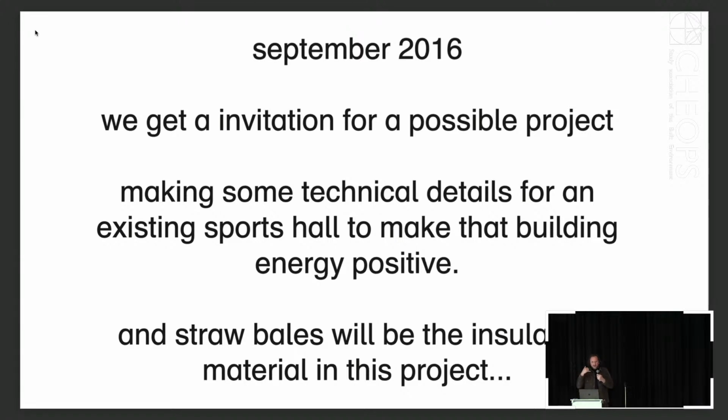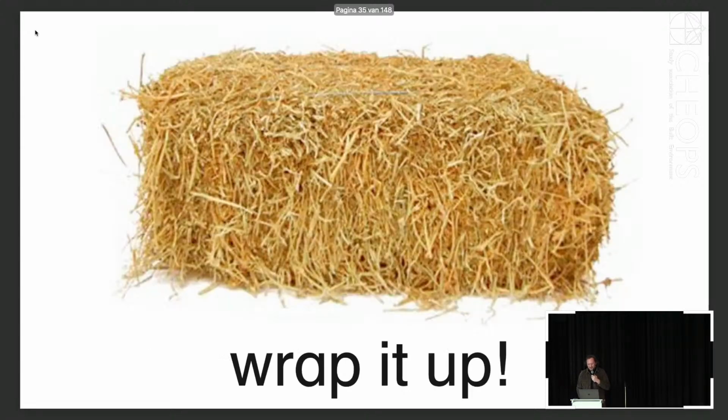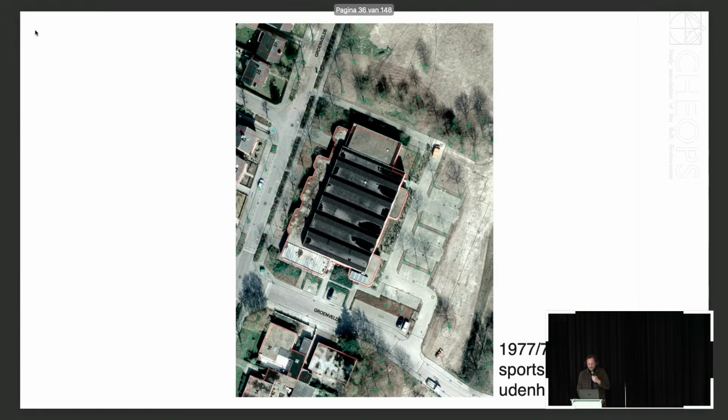Somebody calls you and says, can you make some technical details for an existing sports hall to make that building energy positive? That's super nice. You think, okay, let's have a look. And then the second question is, oh yeah, you're going to use straw bales to insulate this building. So that will be the material you have to work with. We said, okay, wrap it up. But then you look at this building, and you see this is a building from 1977. It's an old sports hall, and if you already see the shape of this building, it's a bit complicated.